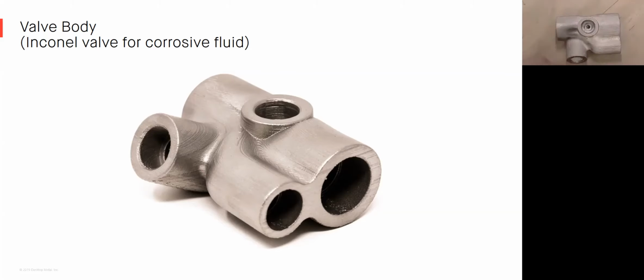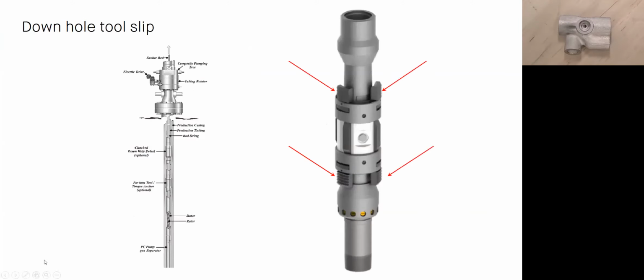But before we move to casting this part in high volume, we're going to want to test it with the actual fluids that are going to be running through it, which means we're going to need to use metal. With printing, it's very easy for me to print one of these overnight, ready for testing the next week. Another great example of how you can use the studio system to prototype these parts that eventually are going to be cast.